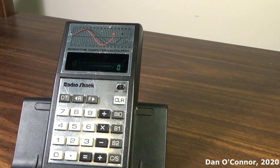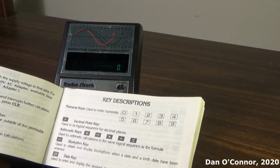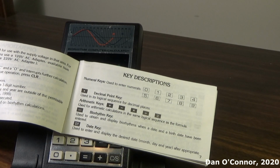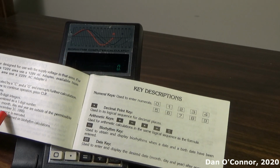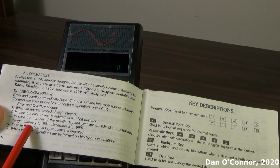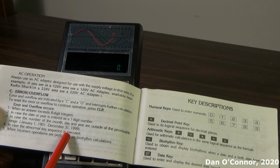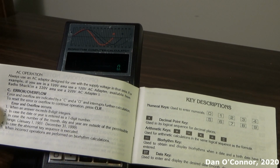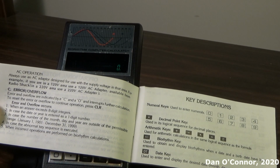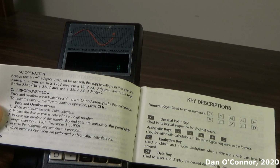Now, before we get into some of the biorhythm nonsense calculations, I want to point out that in the instructions, the validity of the biorhythm dates are only from January 1st, 1901 to December 31st, 1999. So we have serious Y2K issues here, or something else.